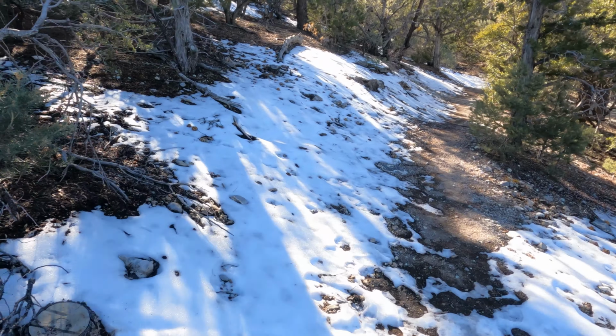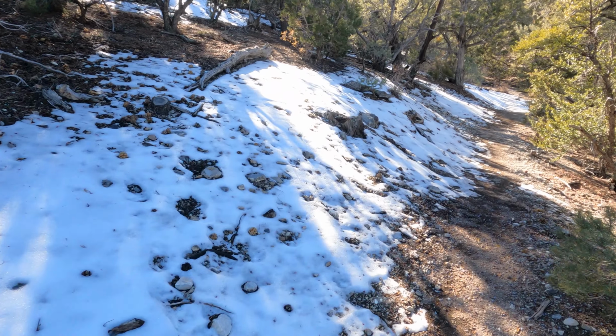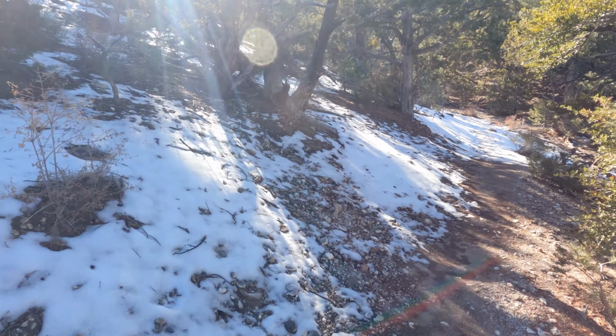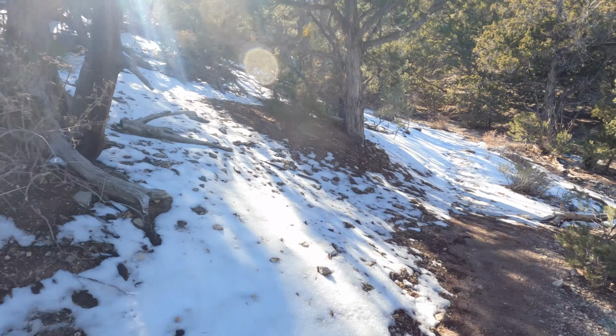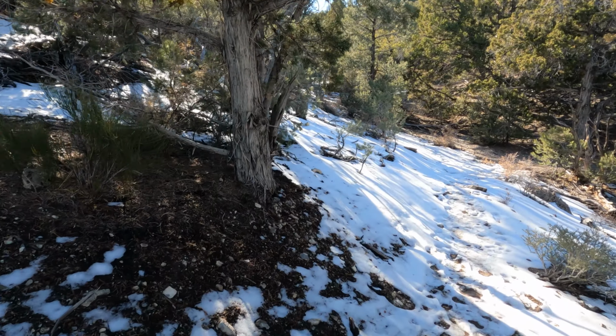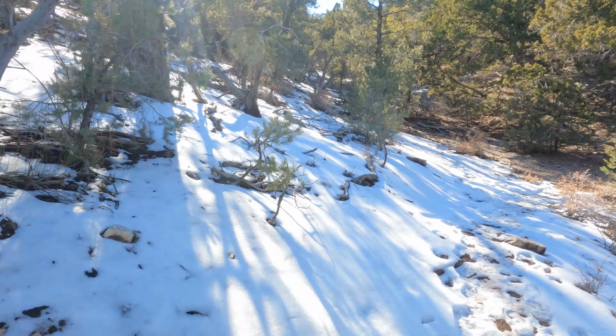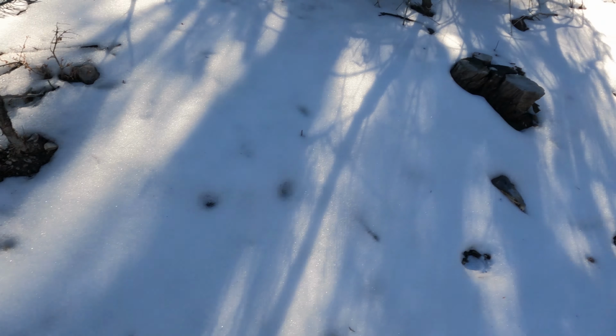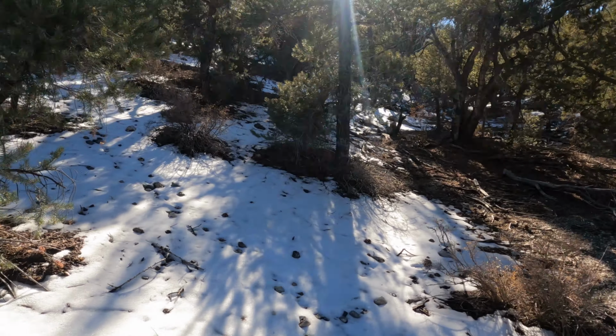All right. Got quite a bit of snow on this side. It's from last week. Still looks nice and fresh.